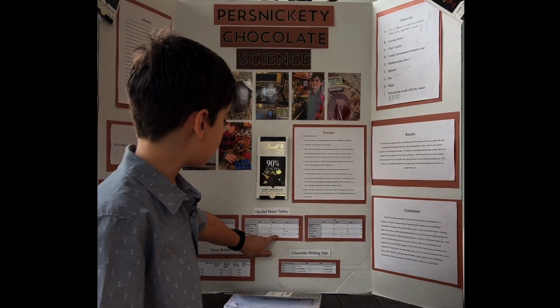The results of my experiment show that although the 85% chocolate bar had the highest decibel snap average, which was a 59 decibel, the 90% chocolate melted the fastest and had the best shine, which are the essential properties of well-tempered chocolate. 90% had the second highest decibel snap average. Sheen was graded with a 4 and came in first for the melting test.